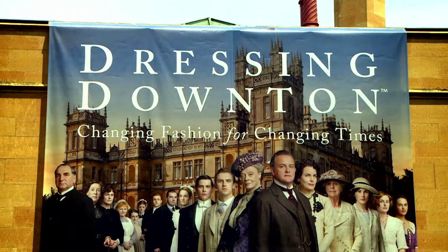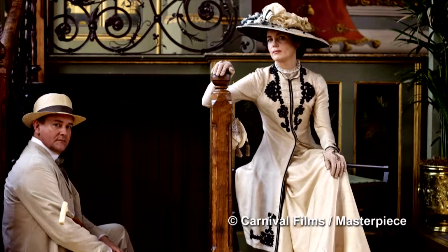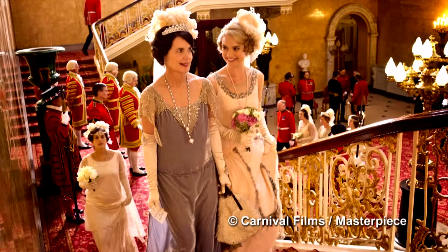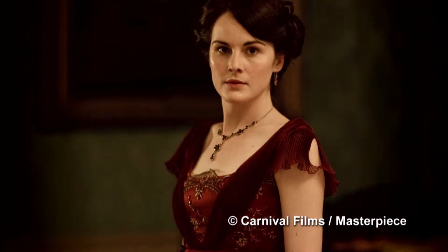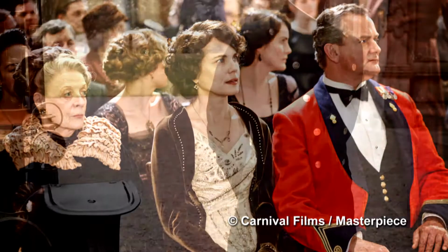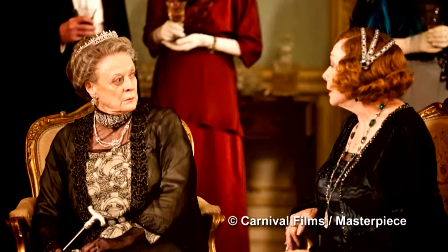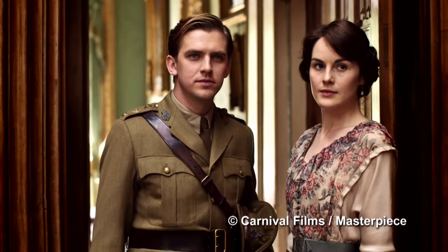Summer 2015 at the Paine, we are featuring Dressing Downton, Changing Fashion for Changing Times. And it's a fantastic exhibition of 36 costumes from the period drama Downton Abbey, which is a PBS Masterpiece series. It's put together by Exhibits Development Group out of St. Paul, Minnesota, and they have worked with Cosprop, which is the costume house in London that provides many of the costumes for Downton Abbey. We have 36 costumes from seasons 1 through 4 of the television series, and it shows fashions and how they changed from 1912, when the series began with the sinking of the Titanic, through World War I and into the 1920s and the Jazz Age.